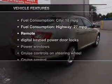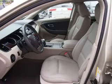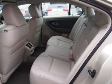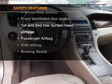Plus, enjoy these notable features that are included in this vehicle. Power door locks, power windows, cruise control, an AM/FM stereo with a CD player, a satellite radio, power mirrors, an alarm system. And for your peace of mind, the following safety equipment is included.